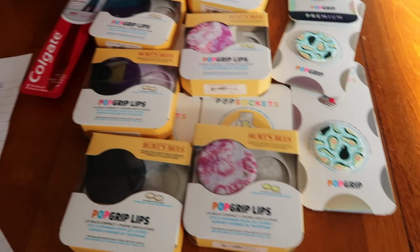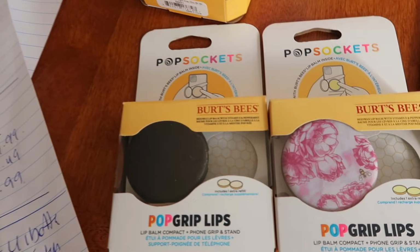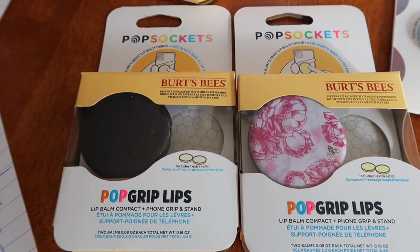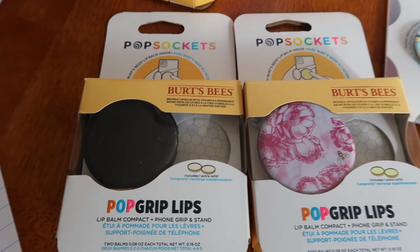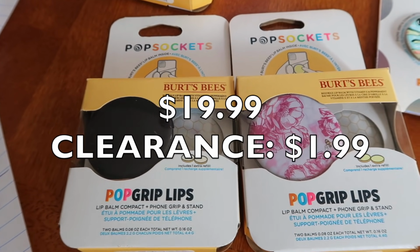That weird mood lighting still because it's so darn sunny outside. We have these little Burt's Bees pop sockets. So you know where they have all the cell phones and all that fun stuff? This is where you'll find it. And these guys, the original price point was $19.99. They're 90% off, so it is $1.99 each.